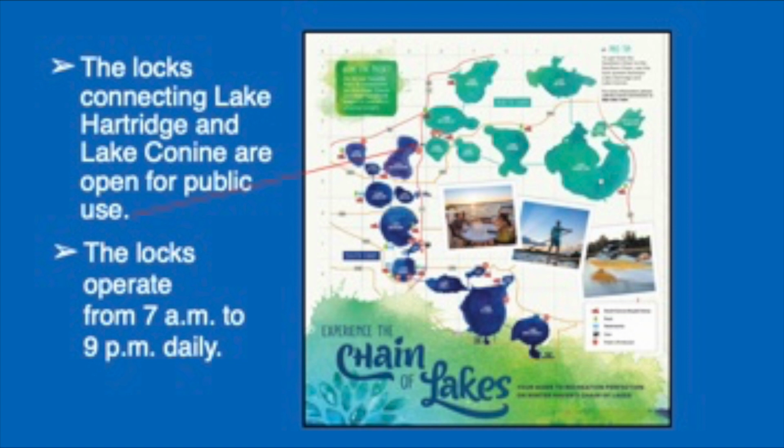This local map shows the location of the locks. The locks are open to the public and operate from 7 a.m. to 9 p.m. daily.